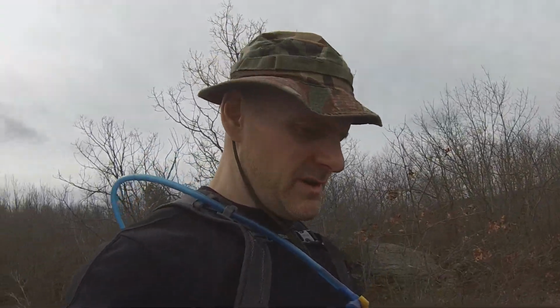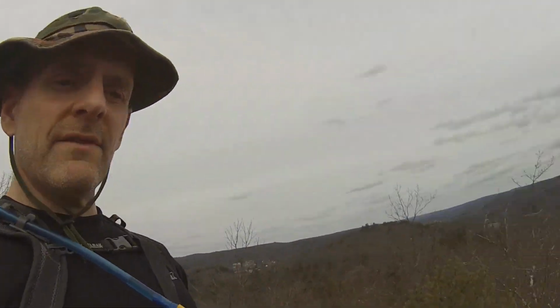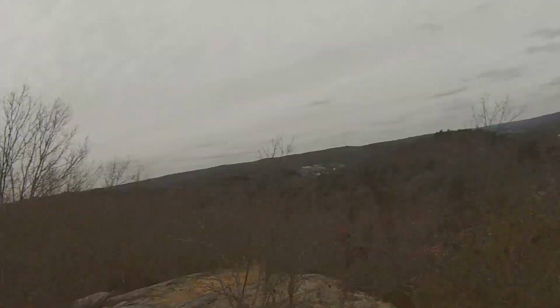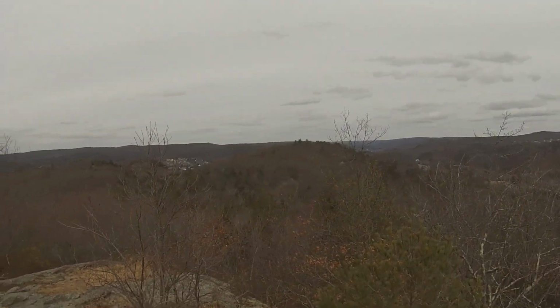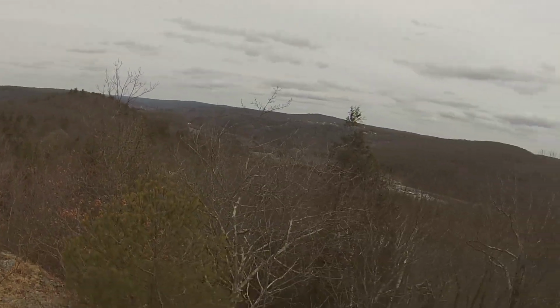So this is a portion of the hike called Crane's Overlook. We're actually right above the cave. The cave is right down there, but this is one of the peaks over here, and it's just an overlook that you can see all the hills and the valleys that create this portion of the state.